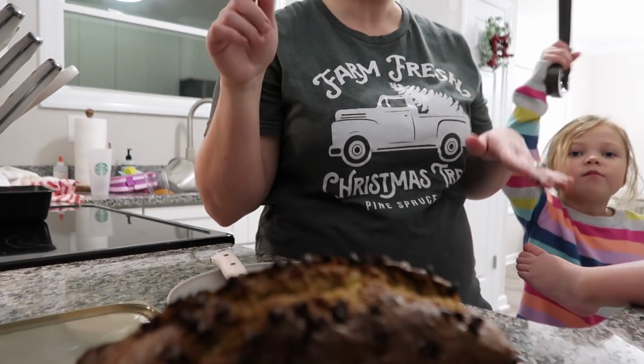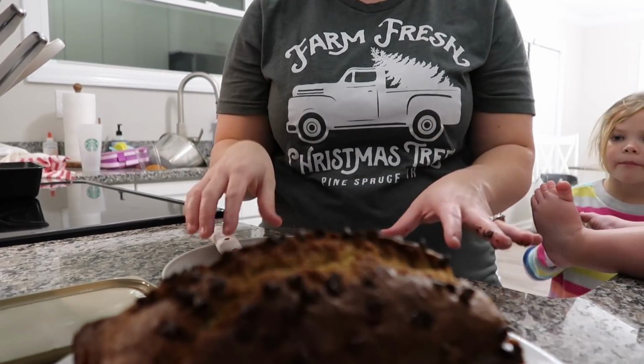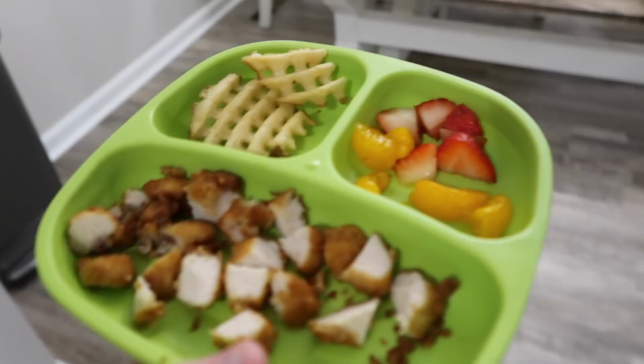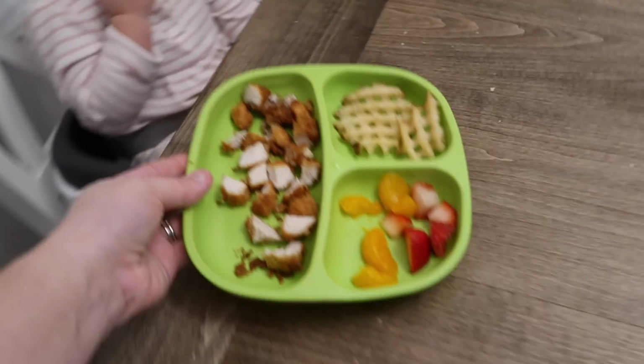Y'all should make that. Yeah, I cooked it just under an hour, probably like 50 to 55 minutes. It's delicious.